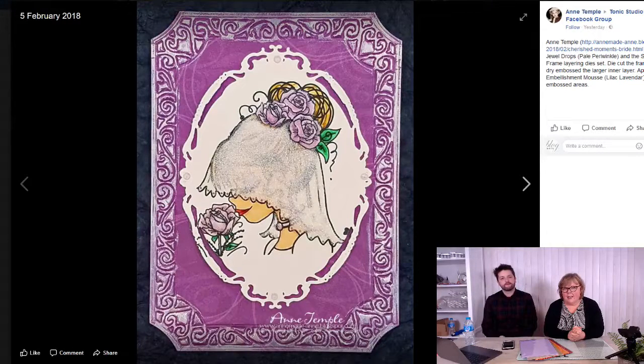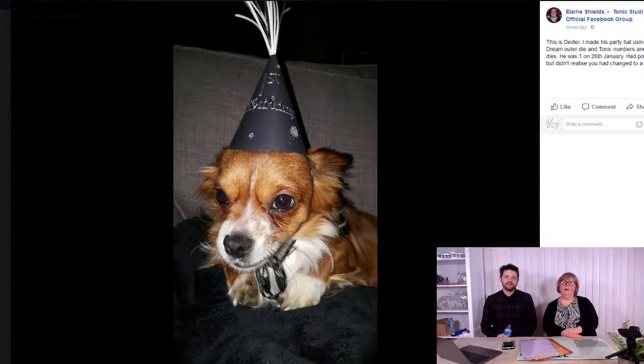What Anna's done there, she's run her die through just embossing the die in rather than cutting it. And then she's run over it with the mousse, so you've got a different texture. Really good. These are ideas for you for Monday. Yeah, definitely. Another easy way to use them up, just have a think.